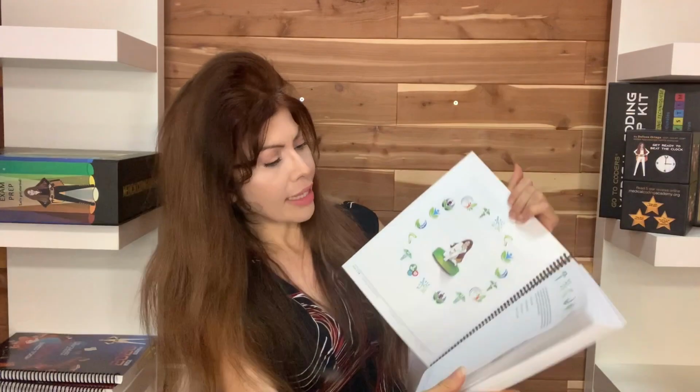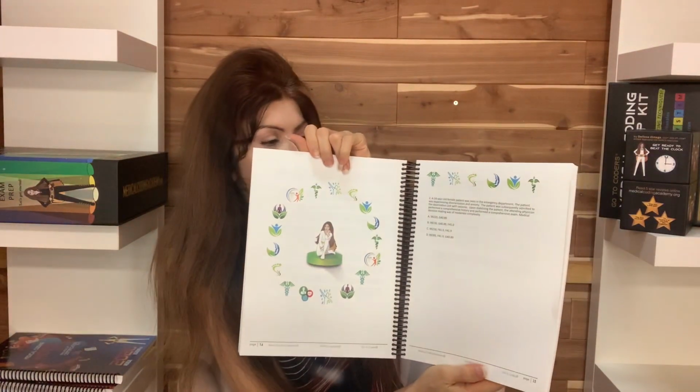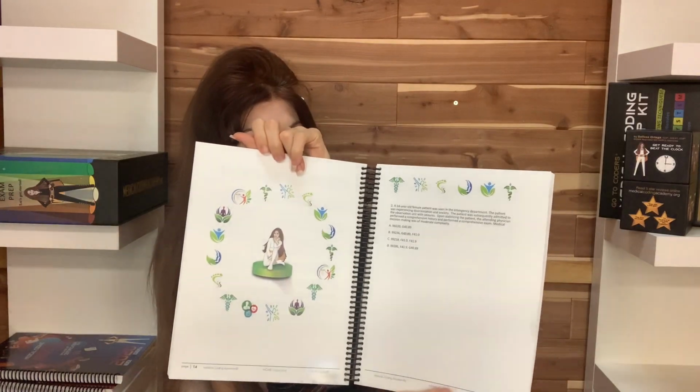Let me find, there you go. Here's a perfect example, just like this. I hope you can see that okay. But moving on, my absolute favorite thing is the fact that every single answer key is placed directly behind each case, which means one case per page, and right behind it is the answer.